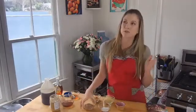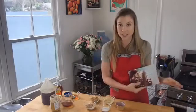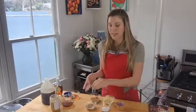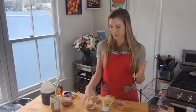You'll see dates in a lot of raw food recipes, and even in a couple of the recipes in the Paleo Sweets cookbook, we use dates as a base for a couple of the cheesecake crusts. And it's great because dates, again, are naturally sweet, and you're getting all of the fiber and all of the vitamins and minerals from the fruit. But when you dry the dates and grind them up, again, you can use them as a replacement, cup for cup, in any of your baking recipes.